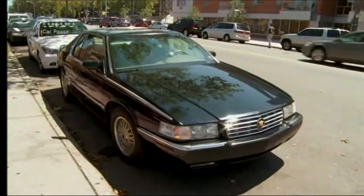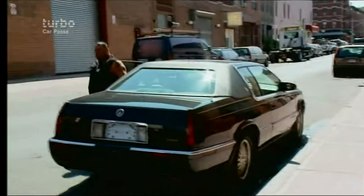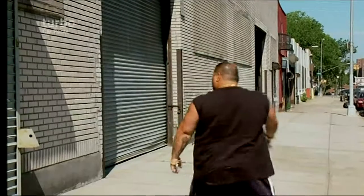I gotta get out of here, bro. I gotta go check out Lenny's classic car collection. I told Mike I was gonna buy one. Hopefully it's a Caddy.